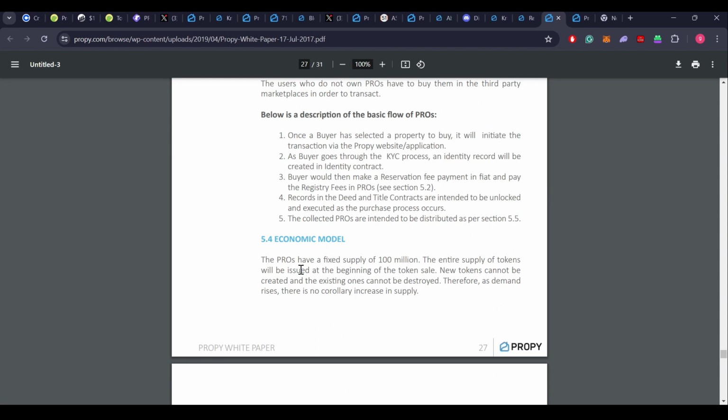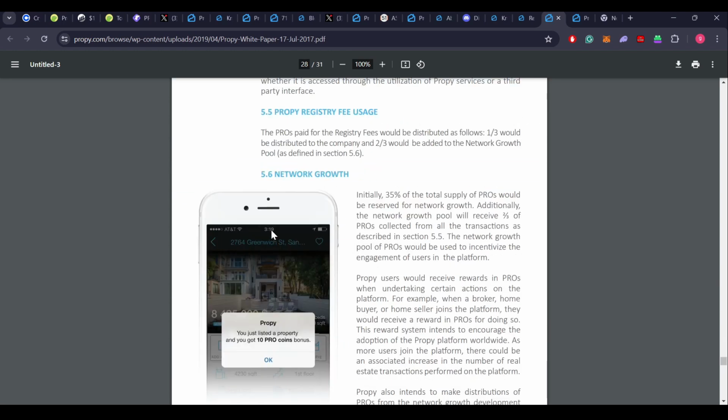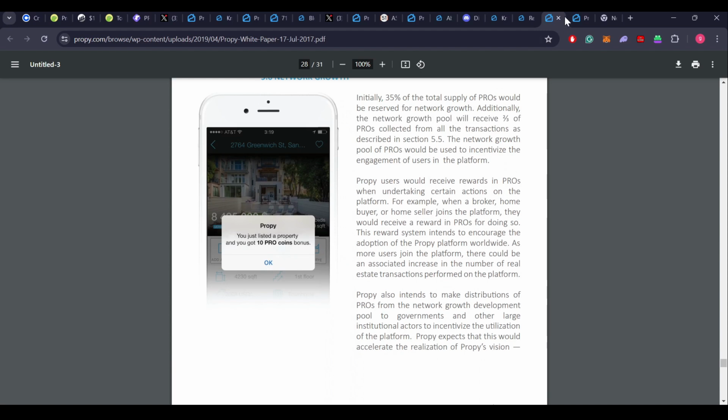So in terms of token flow overview, it has a max supply of 10 million, and basically once a buyer has selected a property to buy, they will initiate the transaction via the Propy website application. If the buyer goes through the KYC process, an identity record will be created within the identity contract. The buyer would then make a reservation fee payment in fiat and pay the registry fee in Pro. So whenever a buyer is interested in buying, they have to pay some fees in Pro token, which means that it does have good utility as long as their platform is being used.